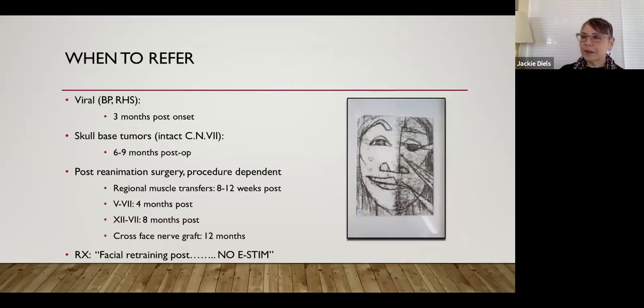So when to refer? For viral, post-viral, Bell's palsy, Ramsay-Hunt, if they're not fully recovered by 3 months, go ahead and refer for neuromuscular retraining. Skull-based tumors, it's going to be very, very individual. Well, it's across the board, as you know. As soon as there's a little bit of movement, I mean, unless movement comes back a week later, then we're not going to have to see those patients. But if they've gone 3 months and they don't have full recovery, we let it recover just a little bit more, maybe at the 5 or 6 month point, go ahead and refer.